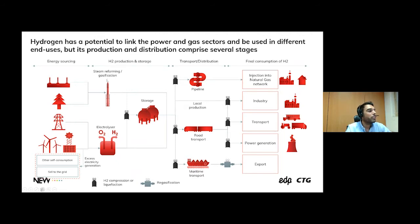Then on the production side, we have the crucial element that is the electrolyzer, and we also need storage. On the transport and distribution, we could have different options from the pipeline to the road transport and also export through the sea. If we focus now on the end user side, we could have injection into the natural gas network. We also could have industry use it as a feedstock, transport and power generation.